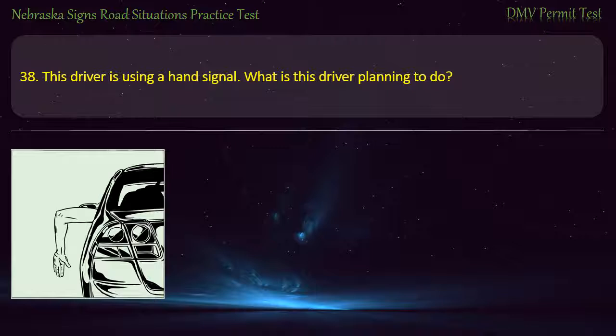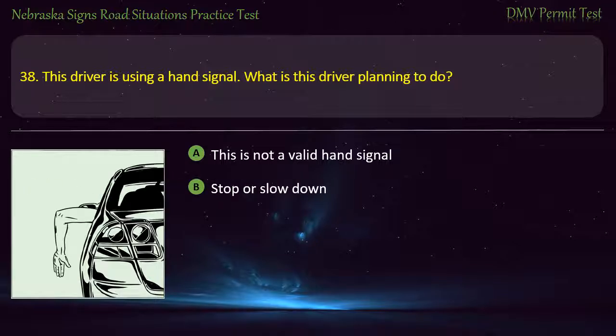Question 38. This driver is using a hand signal. What is this driver planning to do? This is not a valid hand signal. Stop or slow down. Turn left. Turn right. Answer. Stop or slow down.